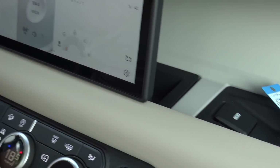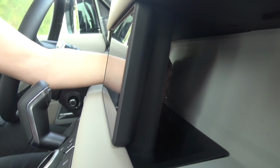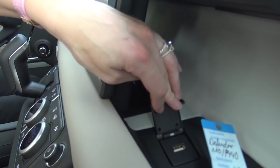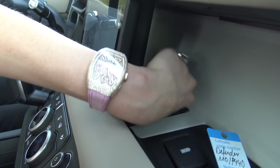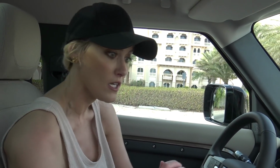And what's cool about this central screen is you can put your hand all the way through here, which means if you connect your phone to this charging port, you can hide your phone behind here. So it's not out here slipping around or anything. It's just hidden nicely behind that screen, which is really cool.